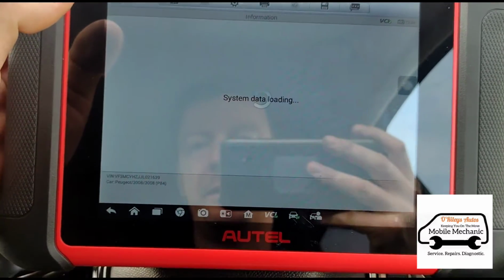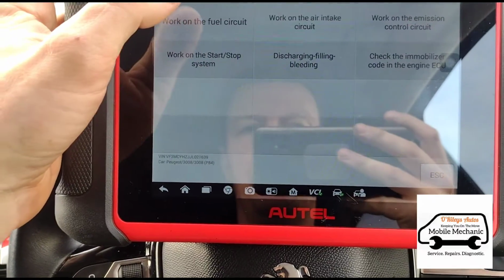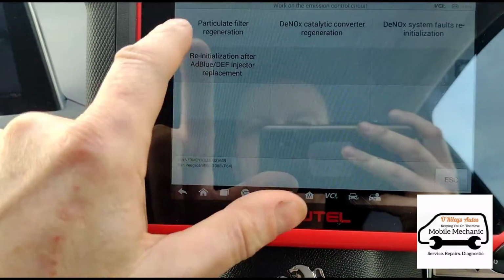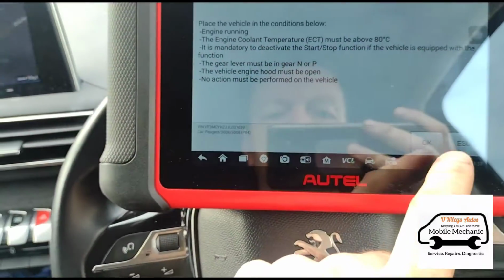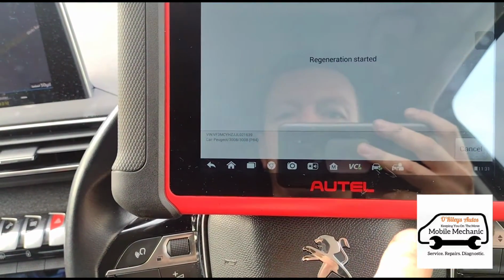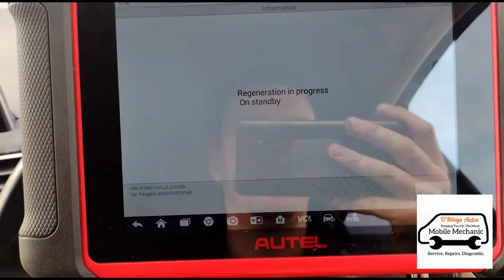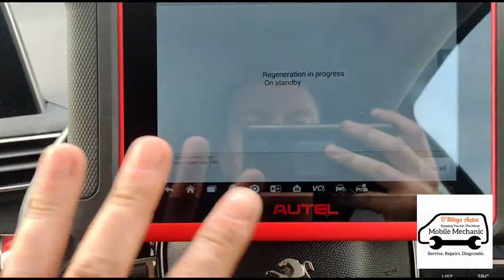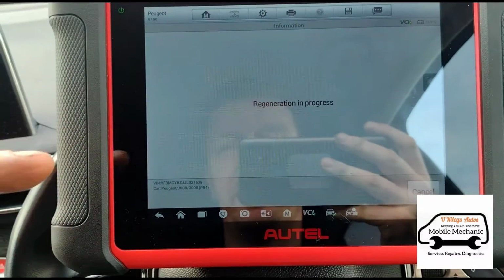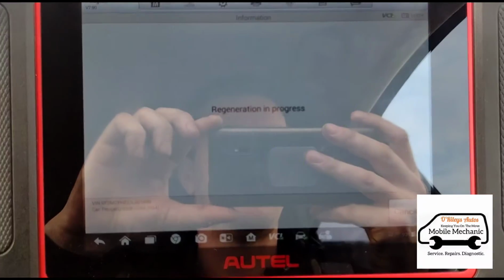Now we're just going to go back and see if the regeneration process will work in the emissions control circuit. There you go. We're going to see if it will trigger now that the pressure has dropped down under 500. Yep, there we go. That's working. So we didn't have to do any adaptations or anything like that. We've just flushed it, so it's come from 1000 millibar down to under 500, and now it is starting its own regeneration.